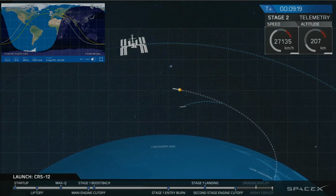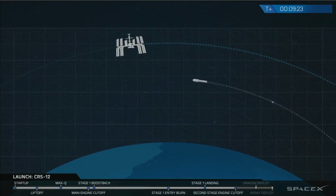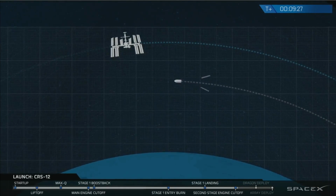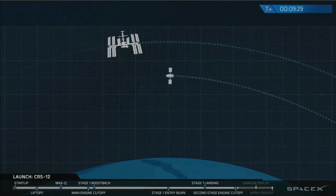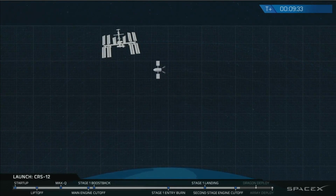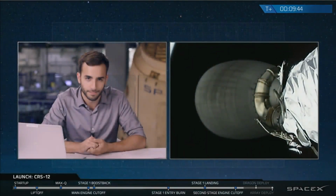That first stage separates and comes back for a landing, as it just did. The second stage burns again and accelerates the Dragon towards the ISS, and then the Dragon pops off and separates from the second stage, deploys its solar panels like it will in a few minutes, and then over the next 36 hours, thrusts very incrementally and slowly as it gradually boosts its orbit closer and closer to match that of the ISS until the robotic Canadarm can grab it and pull it in.